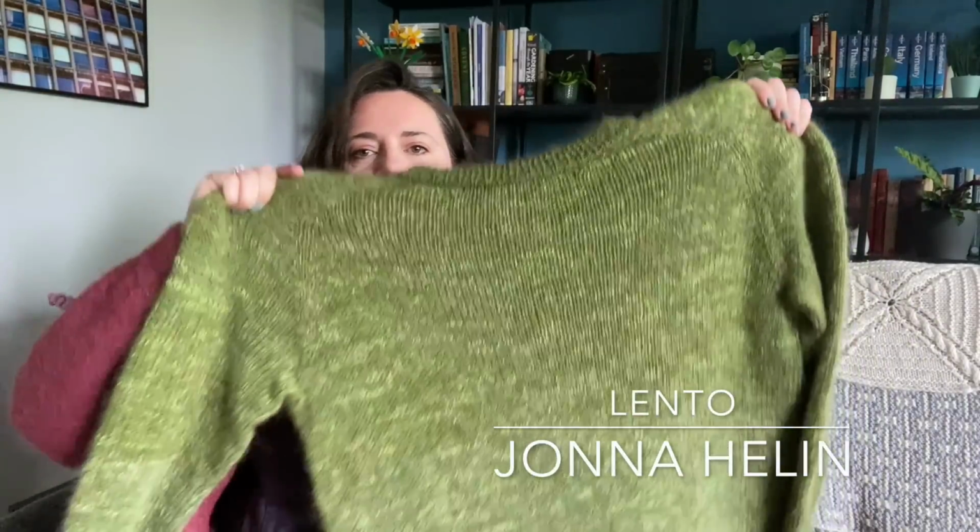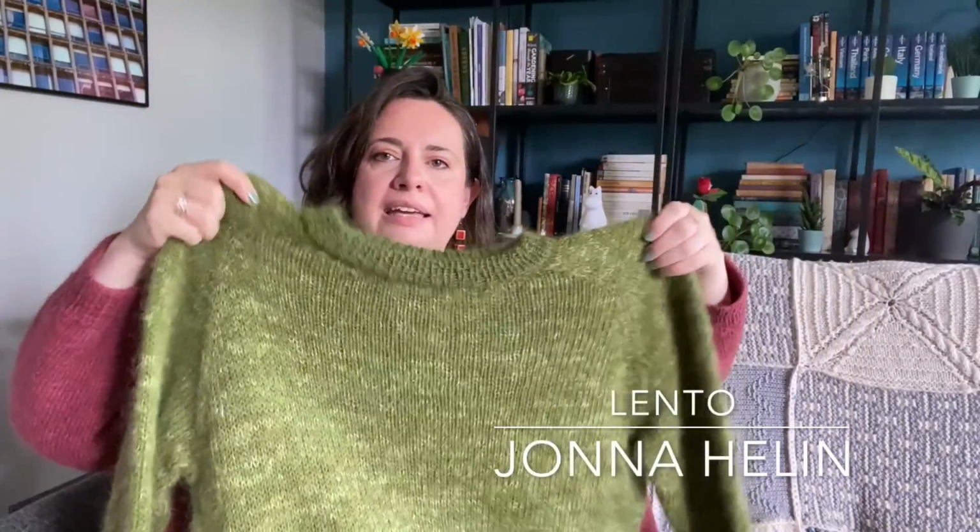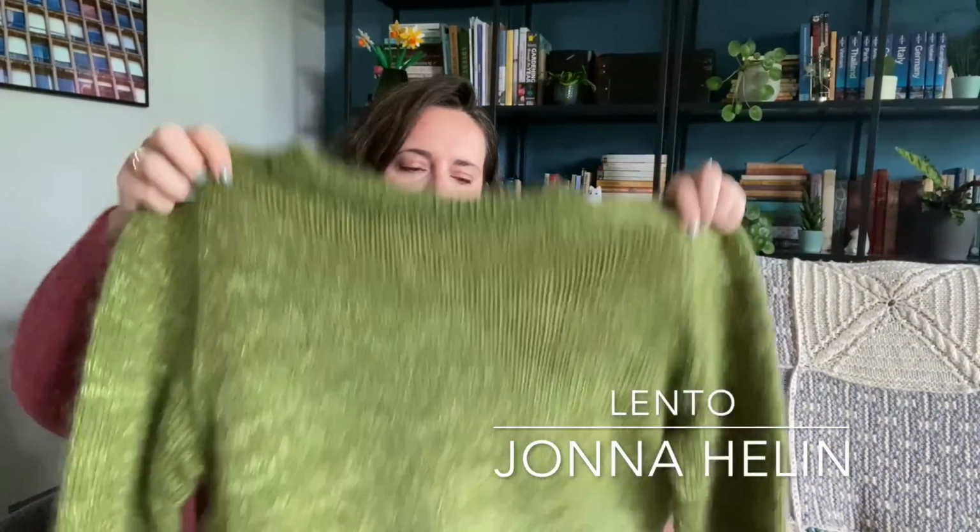Okay, so my next finished object was, I don't know, a spontaneous cast on, to be honest. So Lana magazine were doing a Lento knit along. I thought I'd get in on the action. I didn't finish it before the deadline, but I really enjoyed making it. So yeah, this is my Lento.